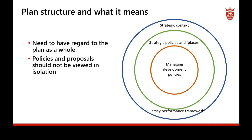So the strategic context set out at the front end of the plan, together with those strategic policies and place related policies, which are then supported by the thematic detail policies. As with the current plan, policies should not be read in isolation, and the whole of the plan needs to be considered in relation to any specific proposals that are put forward. The relevant policies, whether they sit at a strategic level or a detailed thematic level, need to be taken into account.